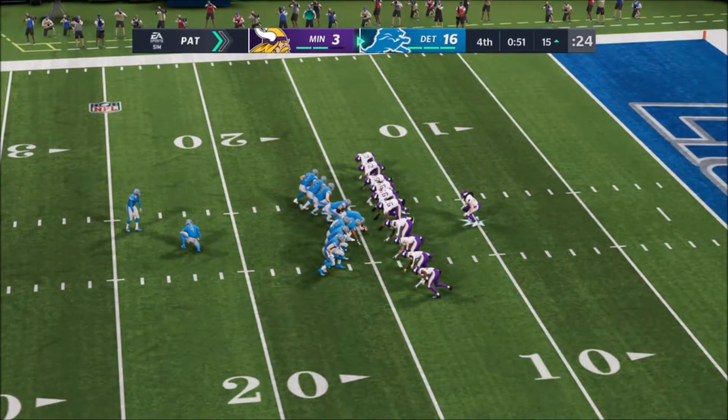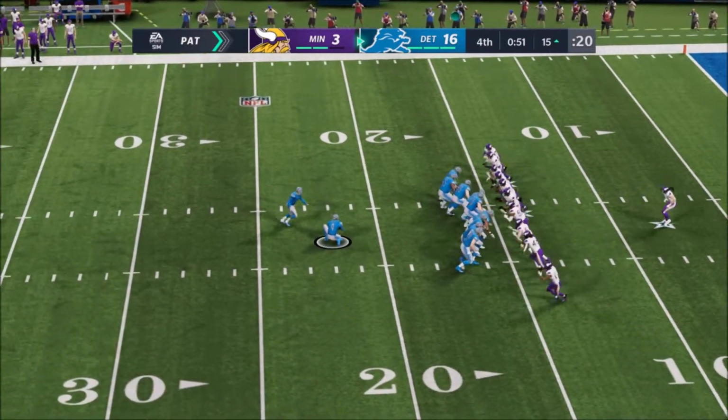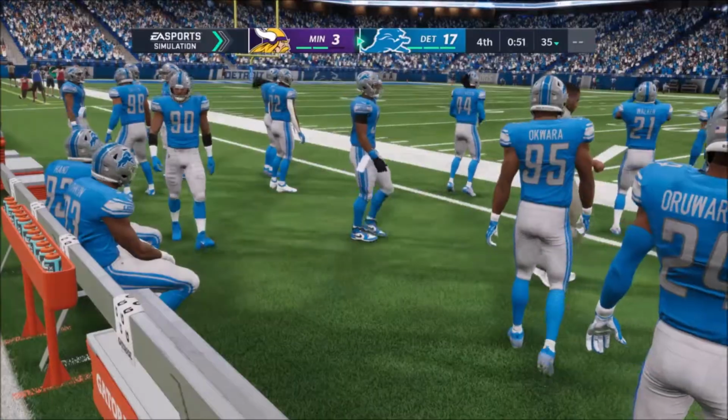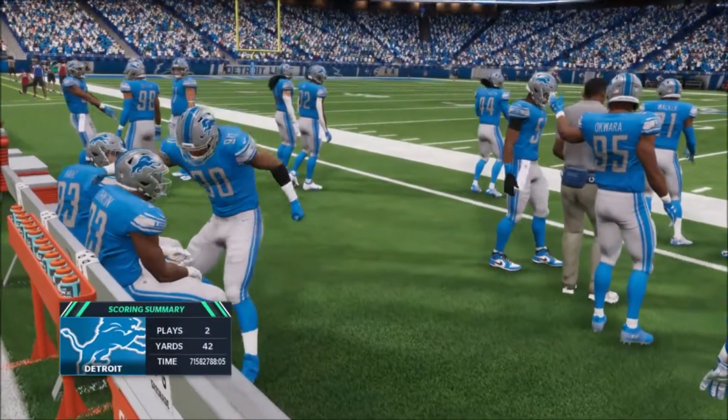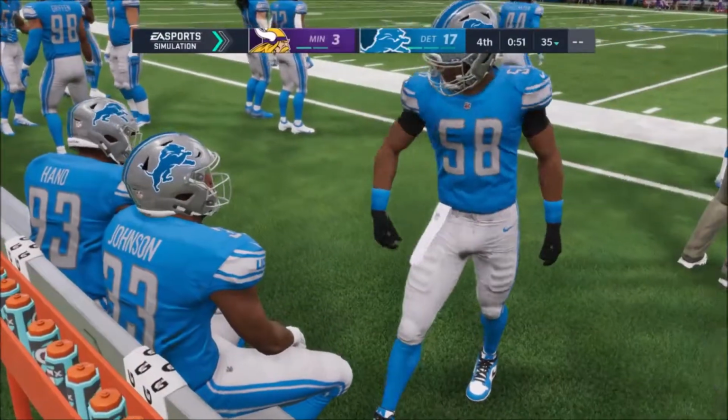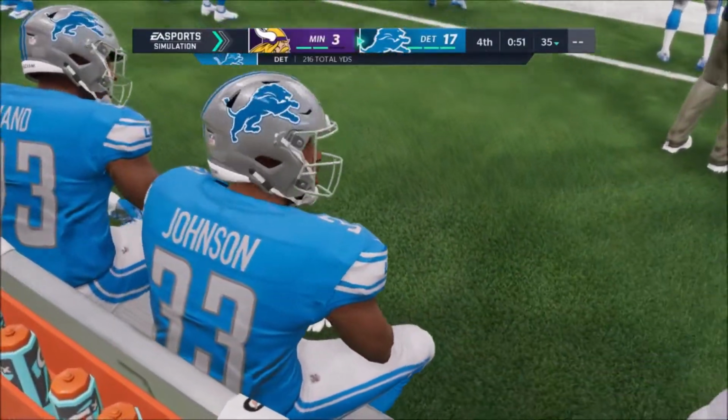Now Prater to add the PAT. It's up and good, and that makes it 17-3. So 2 plays on that scoring drive. That's how they drew it up. And the long run into the end zone, and what a run it was.